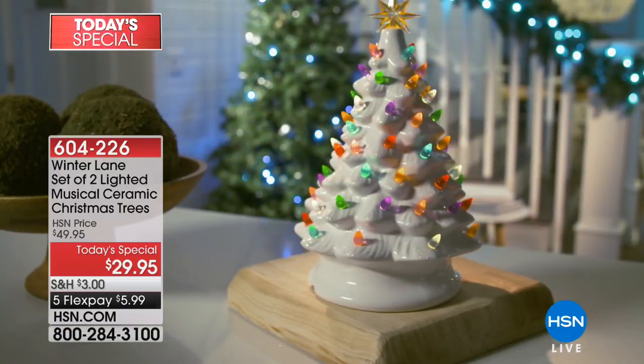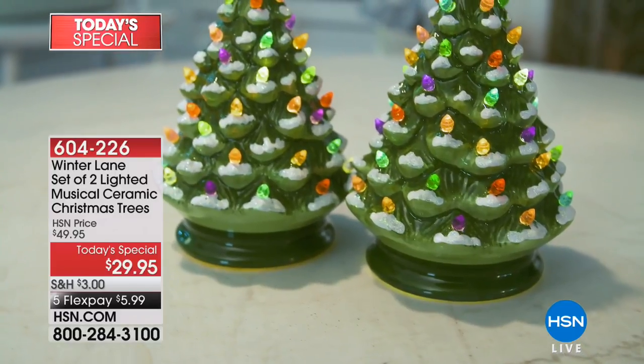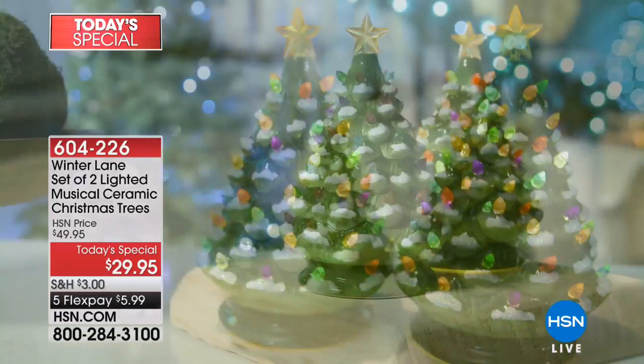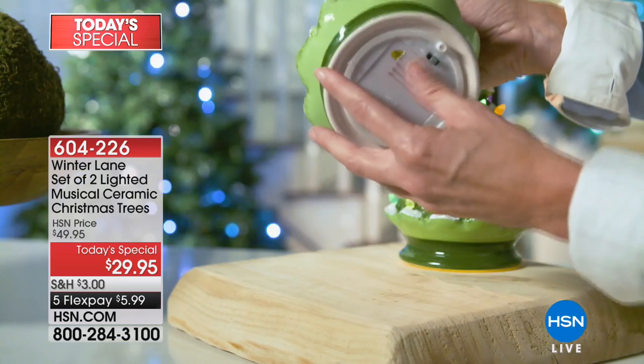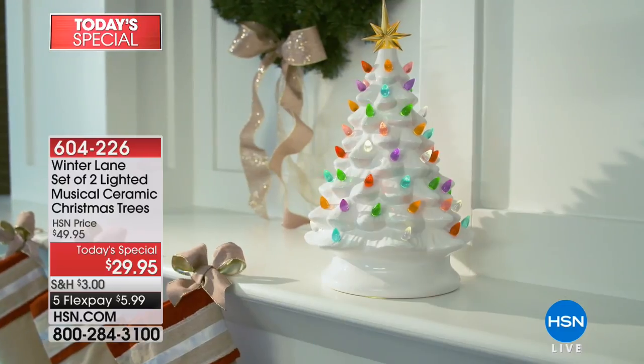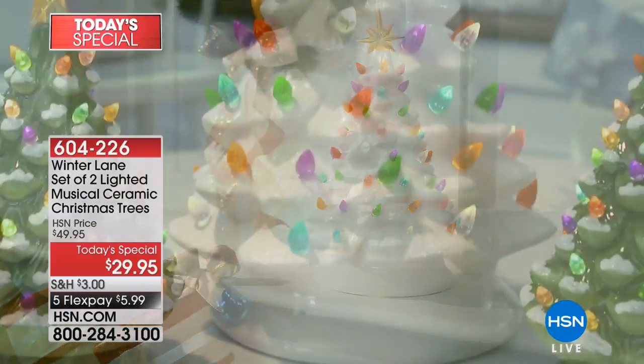They are Winter Lane lighted Christmas trees. You have your choice of the traditional evergreen color, which is right there, and you're going to get two. Or you can get the ones that are covered in a little bit of snow, the whiter porcelain ones. These are beautiful. You're going to love them. They light from inside. They have music built in, so they sing Christmas carols. You get two for one price.